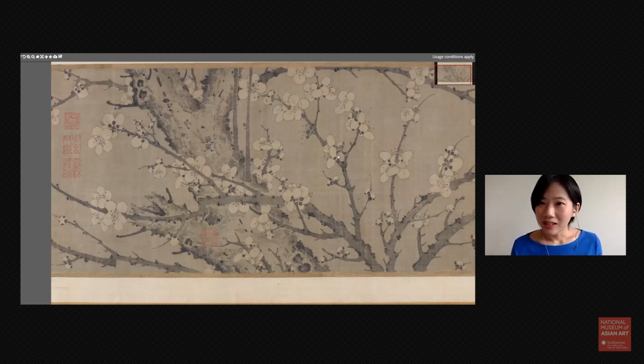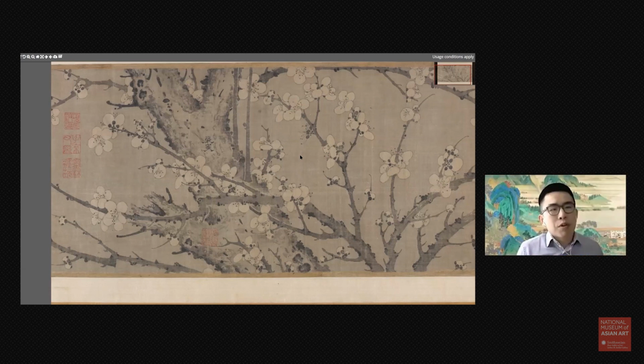And so, are there other paintings from the same artist? Since we don't know much about this artist Yan So, do we know if there are other paintings by this artist? Maybe not in our collection, but we do not know if there are more paintings done by this artist. But the scroll that we are looking at right now is actually part of a two-scroll set that came to the Freer at the same time.